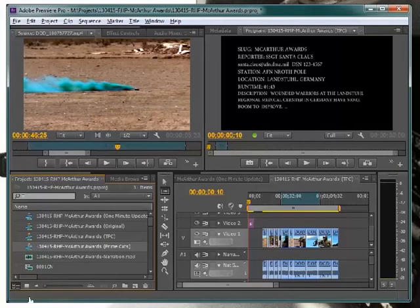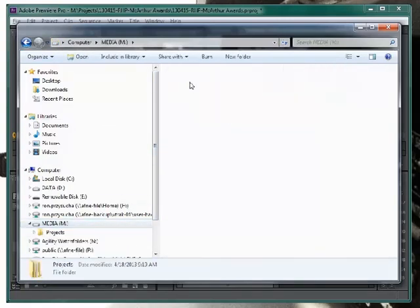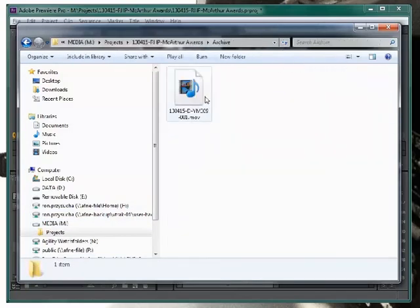Just so you can take a look, if we go to our Windows Explorer, we can go to our media drive, projects, our project, and if we go look in our archive, here is our archive B-roll with the .mov extension, the way Dymock has asked us to do it, and in here is all of the metadata that we have stored.